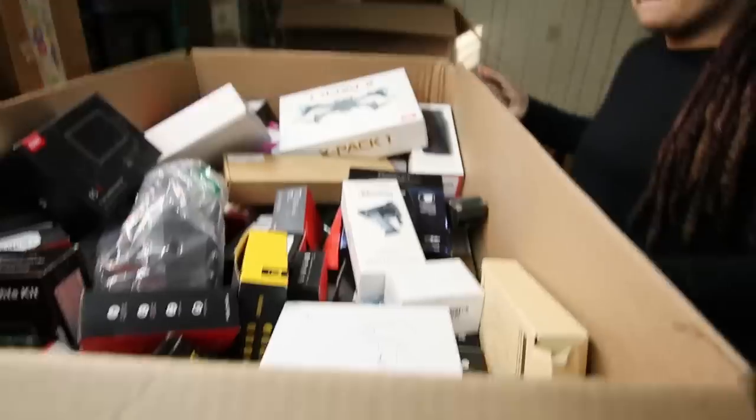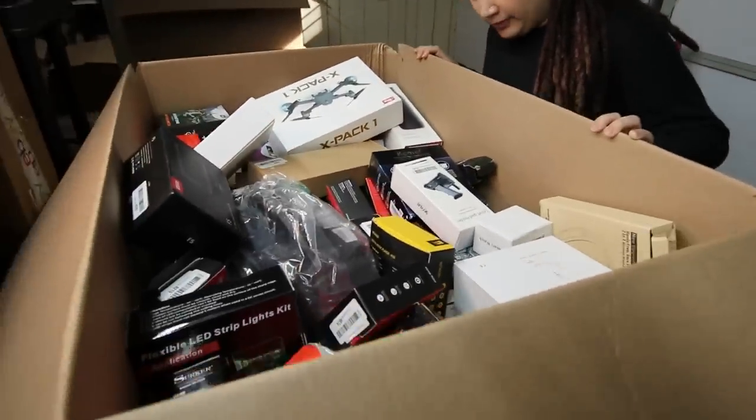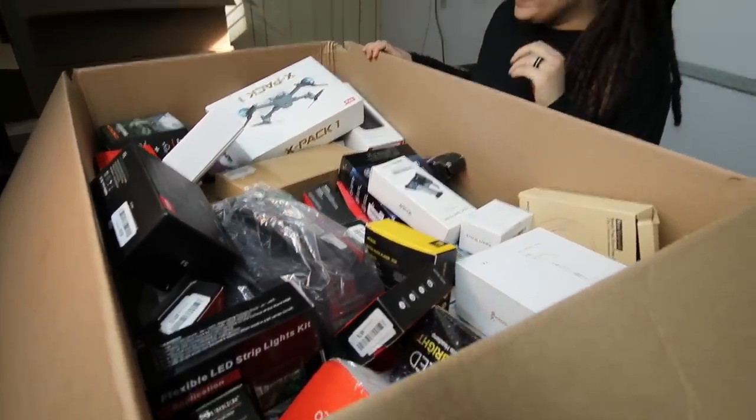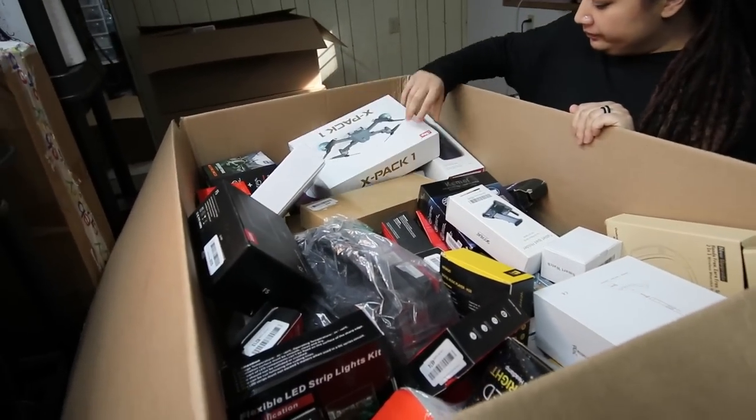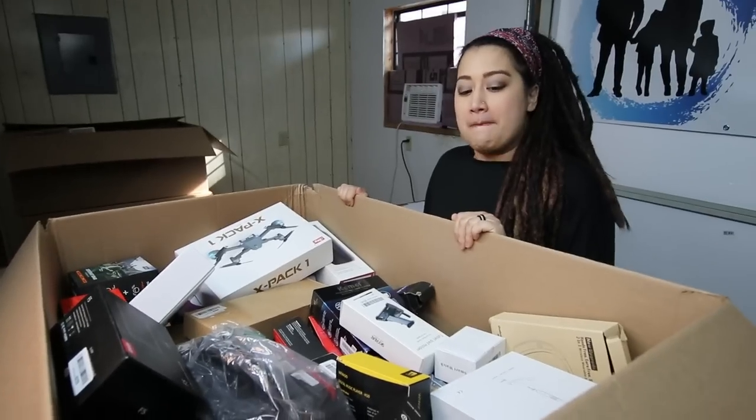So we're trying something different, like you said, because we don't want to be redundant. But this box, we paid $529 for it. We actually bought 12 boxes of them, if you can do the math. And we've been doing very well with them. This box has a lot of items right here, you can see. If you've seen us do electronics mystery boxes before, it looks like a lot of these same items. That's why we're like, what do we do?